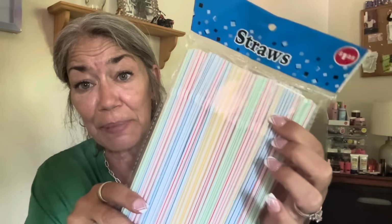Of course, I found 150 plastic straws, and these are the bendy straws at the top. Great buy. This is like, what, a year's worth of straws? No, it's disposable. I found these. These are balloon sticks, and I love them. Of course, if you get the balloon sticks, what do you need?